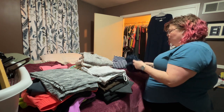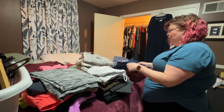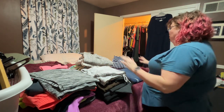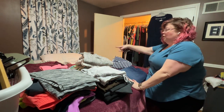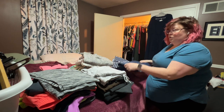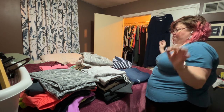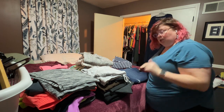I have one more pair of jeans. So I put all of these in the third drawer. These will go in the bottom drawer. These are gonna go with my cruise stuff. The other one is gonna go with my wedding, the dress I'm wearing to the wedding for Cleveland. And that's that drawer done.